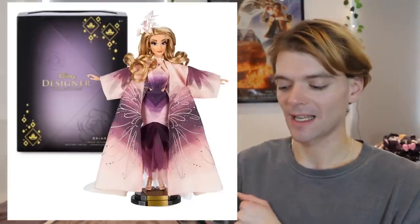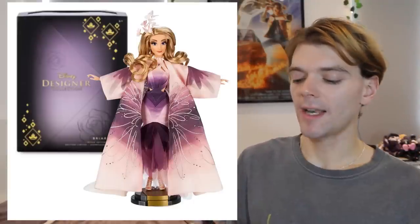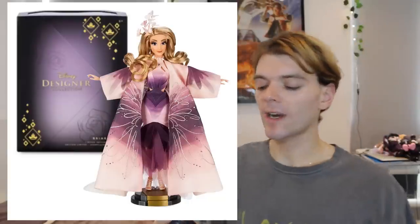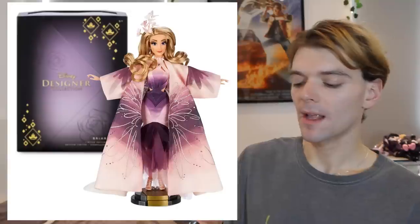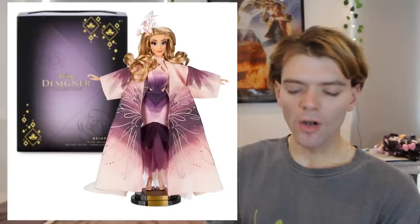Okay, so number 15 at the very bottom of my list. This doll is, in my opinion, the worst doll in this collection, this Aurora doll. Yes, this is meant to be Aurora, you probably couldn't tell. She's in what looks like a very elaborate bathrobe. The dress underneath is fine. They've obviously been inspired by flowers, I guess, which is odd.